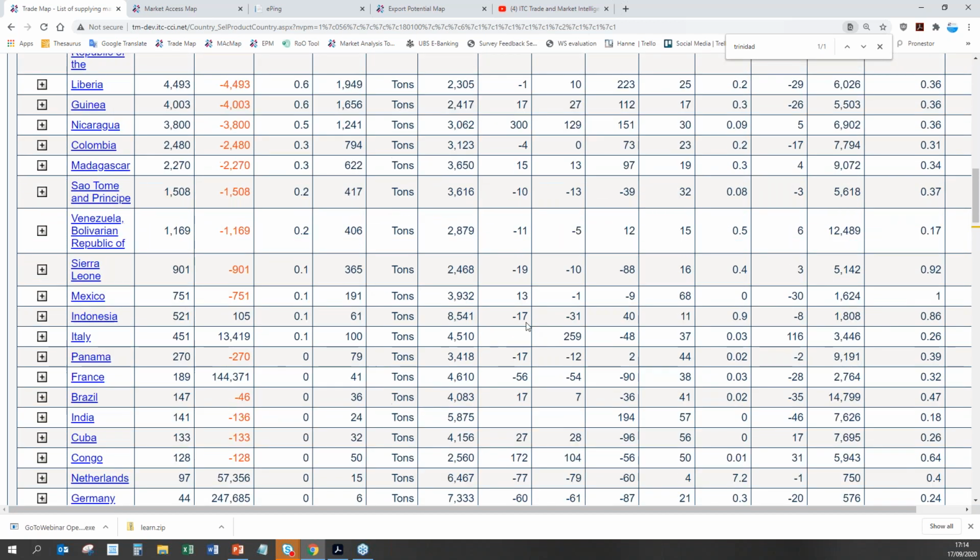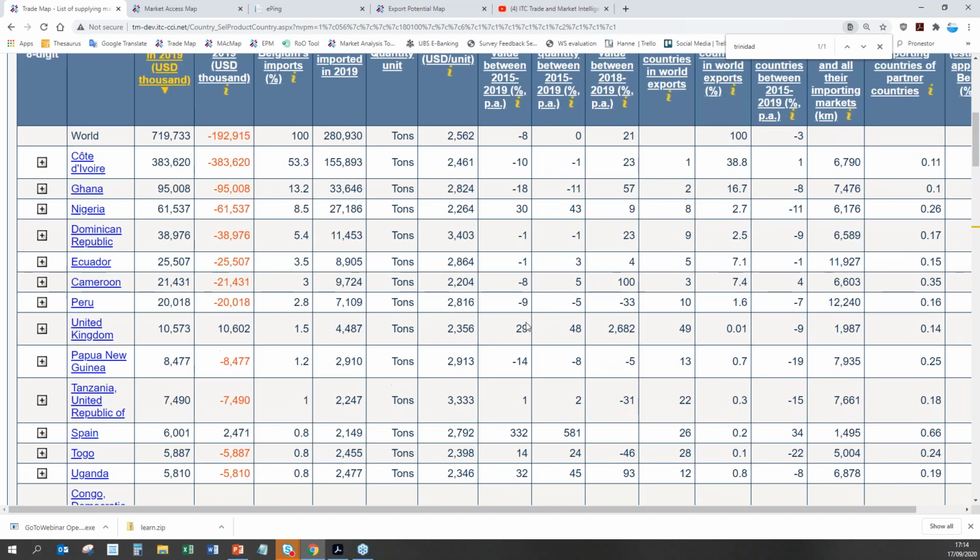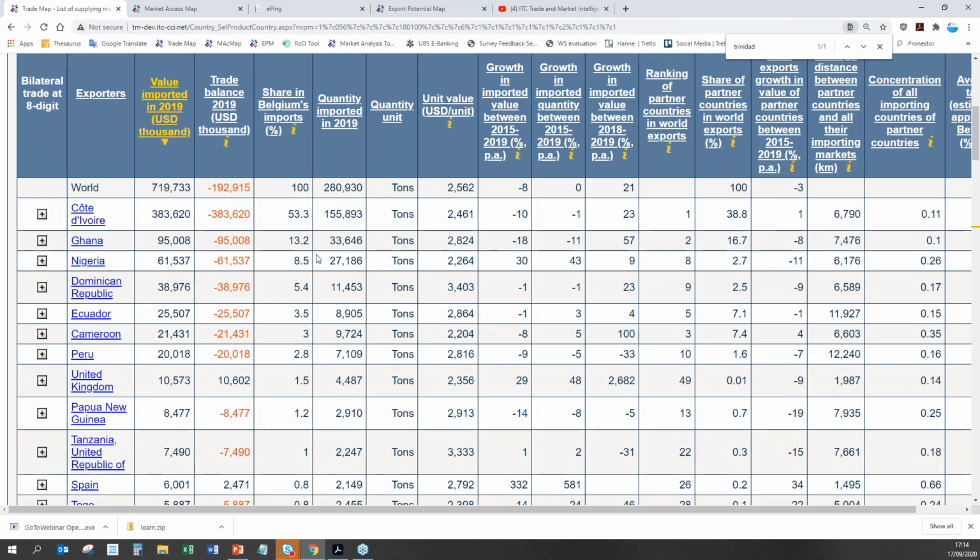Now let's have a look at our competitors. So these are all our competitors. The biggest supplier to Belgium is actually Côte d'Ivoire. As you can see here, last year, Belgium imported $383 million worth of cocoa beans from Côte d'Ivoire. 53% of the imports were from Côte d'Ivoire. So Côte d'Ivoire is producing and exporting massive amounts of cocoa beans to Belgium and other European countries.